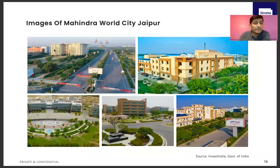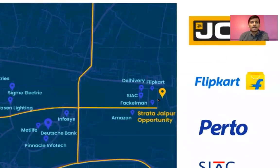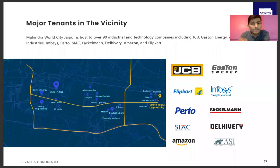This large building is the Infosys campus, and there are multiple other factories in the park. So this is the area. The largest factory is JCB's, about 115, 120 acres, and the second largest factory is another one. Apart from having a lot of industrial areas, the center area is the entire SEZ zone. This is becoming an entire warehousing hub as well as a manufacturing hub. So it has Delhivery, Flipkart, Amazon, and that's where we are investing as well, right next to these kind of tenants at the same time.